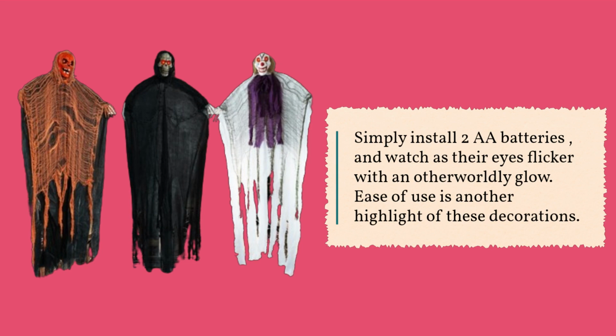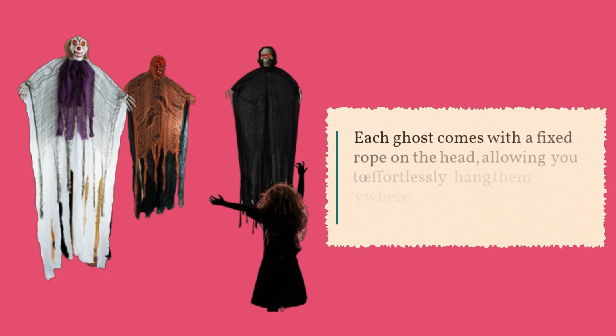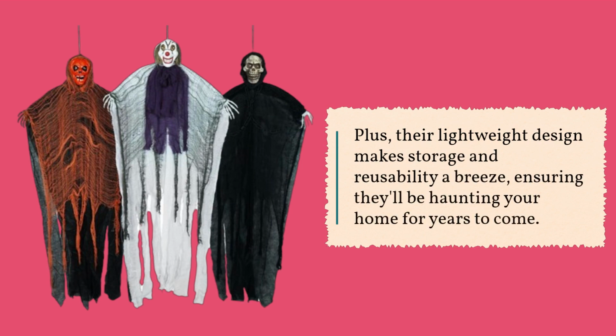Ease of use is another highlight of these decorations. Each ghost comes with a fixed rope on the head, allowing you to effortlessly hang them anywhere, be it your porch, trees, door, or window. Plus, their lightweight design makes storage and reusability a breeze, ensuring they'll be haunting your home for years to come.